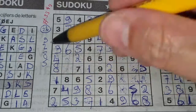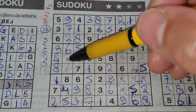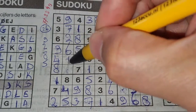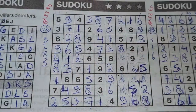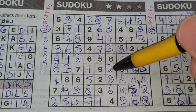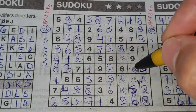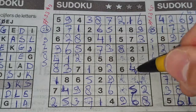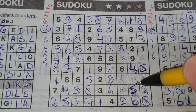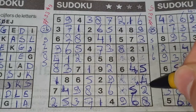2 numbers left in this big square. The 1 is missing, 2, and the 3 is missing. 1 and 3. We see here 1, no 1 there. 1 should be here, and the 3 goes there. One box left in this row. 1, 2, 3. The 4 is missing. All right, now we have a 4 here. I've marked those 2 boxes earlier with the 4, so this box cannot be a 4 anymore. That box should be a 4.